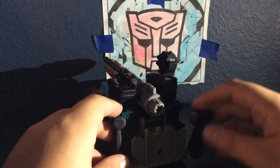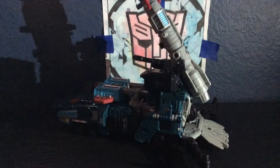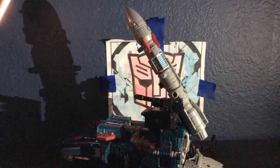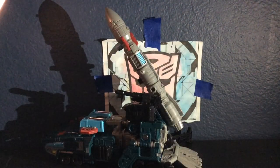So here you can just come down. You can actually bring those down, just like so, and bring that up. Hold on. Just get it. And you can have the missile angling up with those bits to support it, which is very cool. It's a really nice feature.